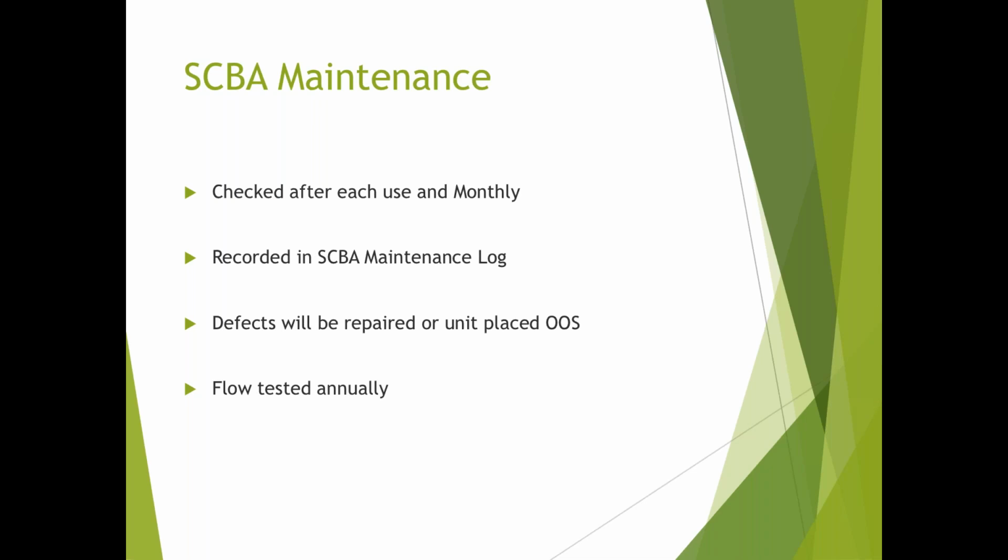As far as maintenance goes, check after each use and then monthly. These are required to be monthly, but if you do happen to use a pack, you're supposed to inspect the pack when you get back and document that it was inspected and put back in service, for use on a scene or if you use it for training. Record it in the SCBA maintenance logs, those logs downstairs. And then any kind of deficits or defects will be repaired or replaced, taken out of service using the lockout tagout system, and they're flow tested annually.